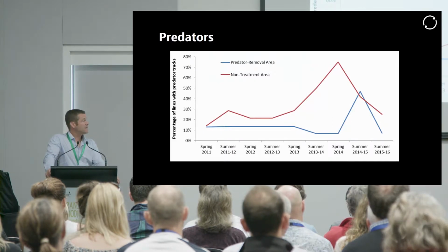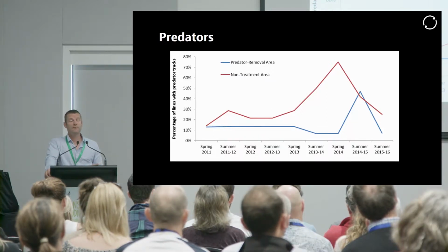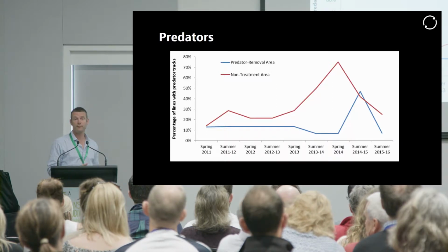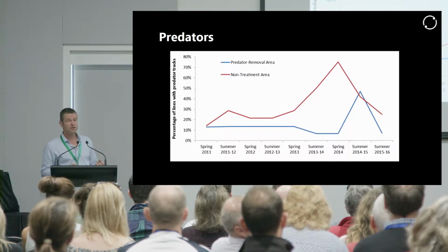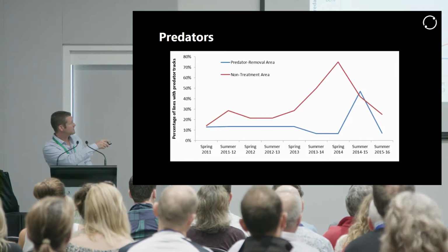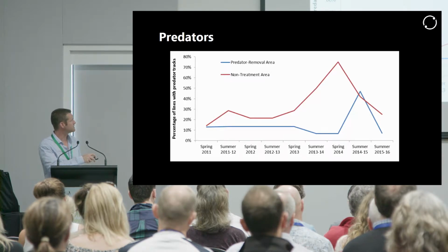So these are the changes we've seen over time while we've been monitoring in the area. And we've seen that trapping at this fairly broad scale and quite low cost predator trapping has made a measurable difference to the abundance of predators. So in our first monitoring session, predator control had not actually started yet, and we got similar levels of predator tracks in our tracking tunnels.